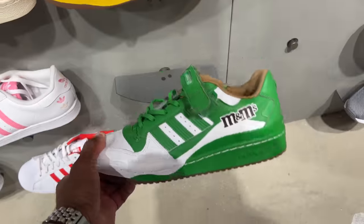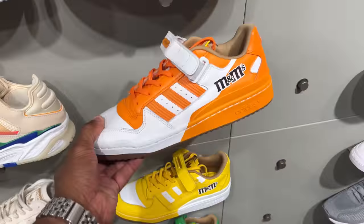More flavors of the M&M. You got the green joint, yellow one, orange. They're in the building if y'all care for them. All right, Josh, right, man. Bob Flex out of here. Wasn't much in Adidas, man. That's the reason why I stopped going, man, because they don't have much. Anyways, we'll wrap it up.